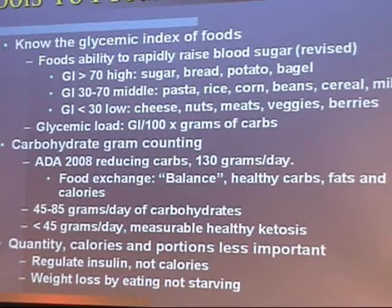The body is not responding to insulin, and it's just burning body fat, and it's an unhealthy state, as opposed to healthy ketosis, where sugar levels are controlled. We're restricting carbohydrate consumption, and we're burning body fat in a healthy way.